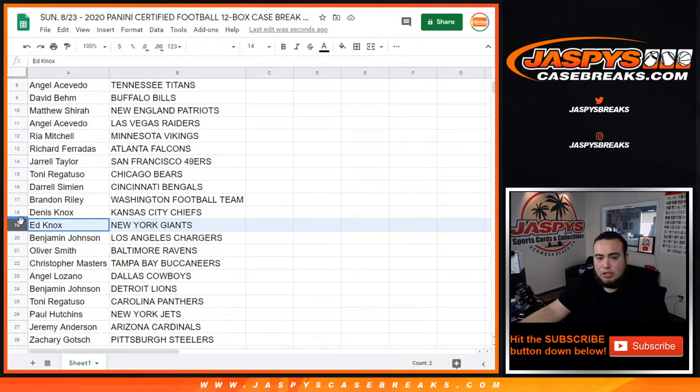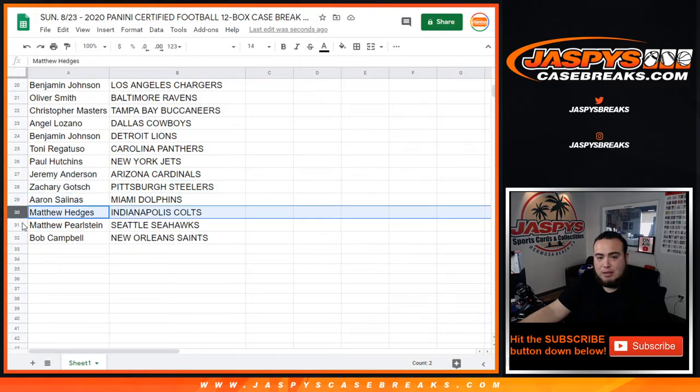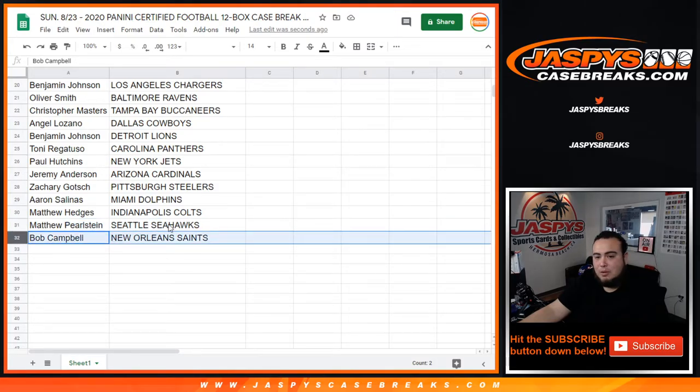Dennis with the Chiefs. Ed with the Giants. Benjamin with the Chargers. Oliver with the Ravens. Christopher with the Bucs. Angel with the Cowboys. Benjamin with the Lions. Tony with the Panthers. Paul with the Jets. Jeremy Anderson with the Cardinals. Zachary of the Steelers. Aaron with the Dolphins. Matthew with the Colts. Matthew P. Pearlstein with the Seahawks. And Bob with the New Orleans Saints.